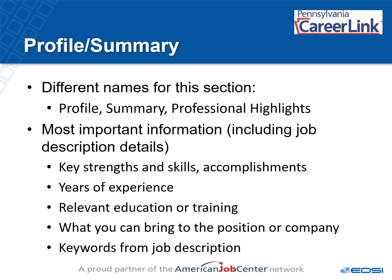There is a difference between a profile and an objective. An objective, as many may be used to using, really talks about what you're seeking. So for example, individual seeking a position in a company that, for example, but a profile really highlights what you have to offer. It says all of these great things about you in one small section. And that's when you really want to make sure that you're using all of these positive words to really describe yourself.